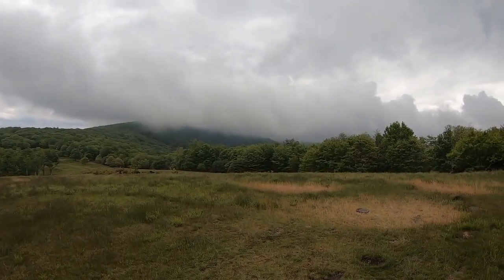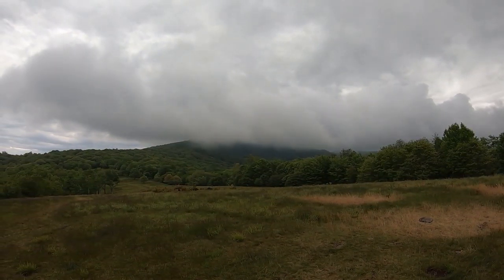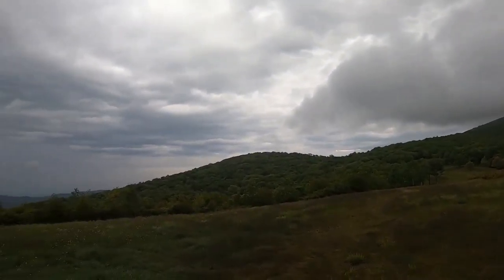Man, crazy. Look at the clouds rolling. Like we're literally in the clouds.